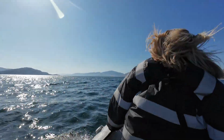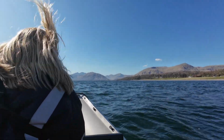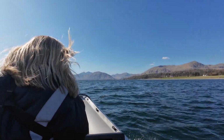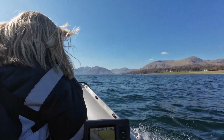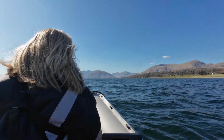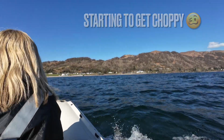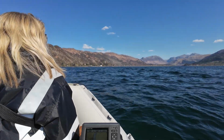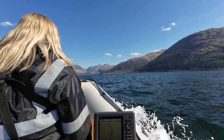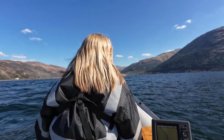Right, it's got a bit bumpy now, so we won't go much further, but I just want to see round the corner because it's the other lock which goes into up to Fort William. That's probably far enough for us, do you think, Catherine? Yeah. Yeah, we'll head back now. Bumpy, weren't it? Yeah.